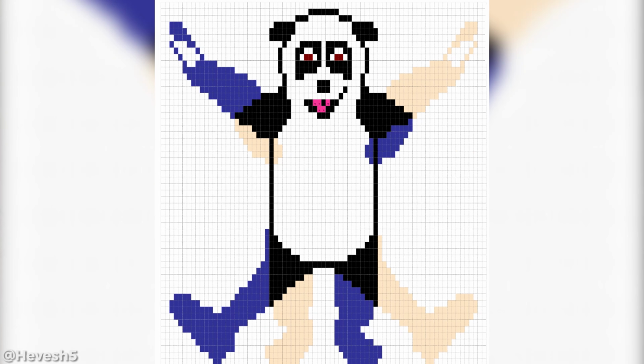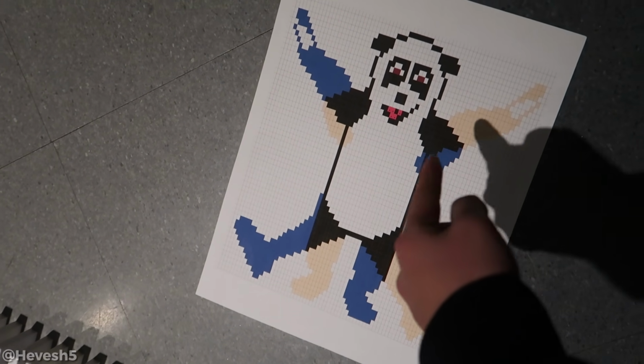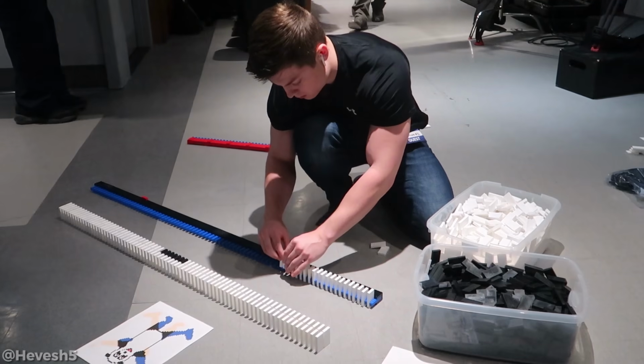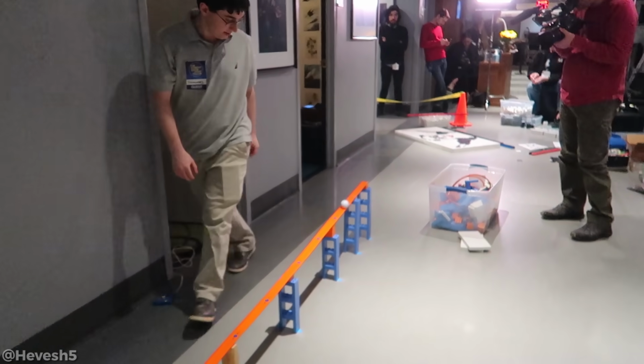This is hashtag the panda, and there's color changing dominoes. So this is the image before with the blue, and then it's gonna change to hashtag dancing on the right side. And over here we have a Hot Wheels track. Test.